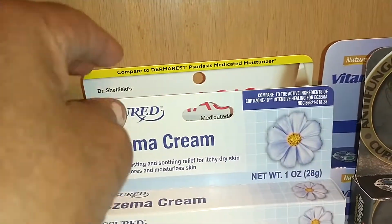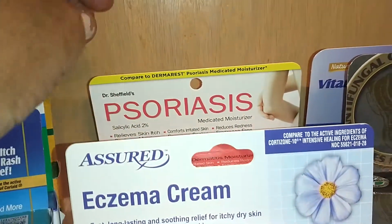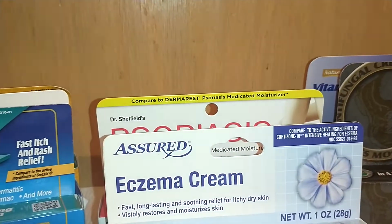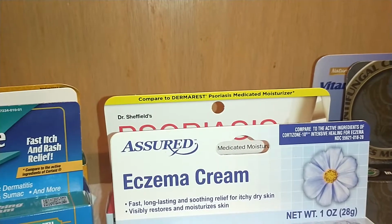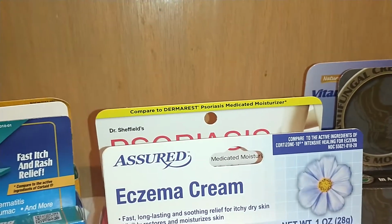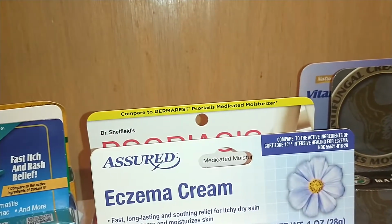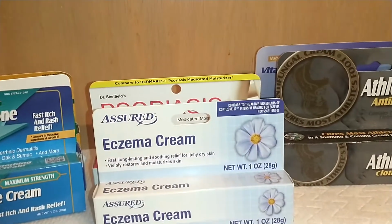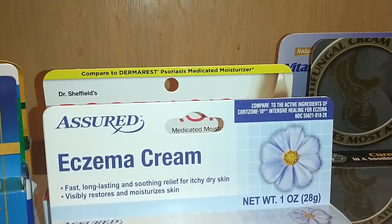If you suffer from eczema or any skin condition, I'm going to put that warning out there. Please consult your dermatologist or medical practitioner. This is simply things I use. This information is for entertainment purposes only. Do your research and due diligence and consult your medical practitioner, especially if you have any health challenges.